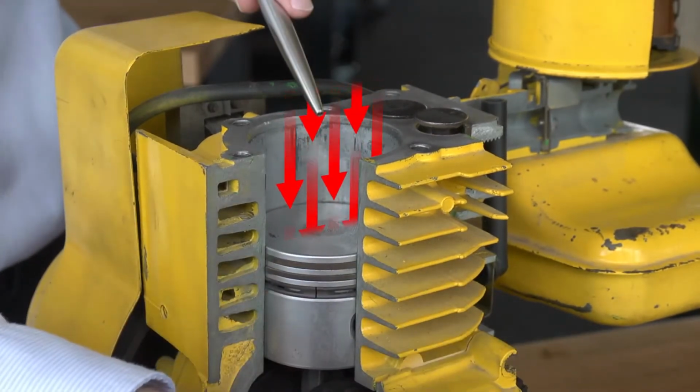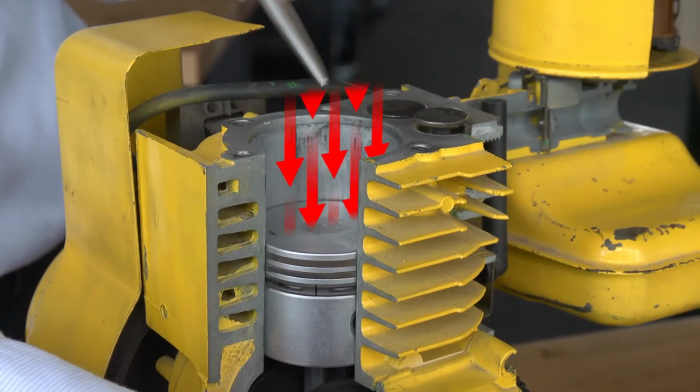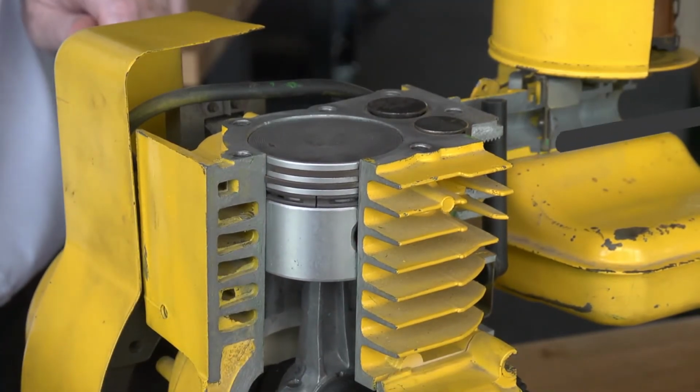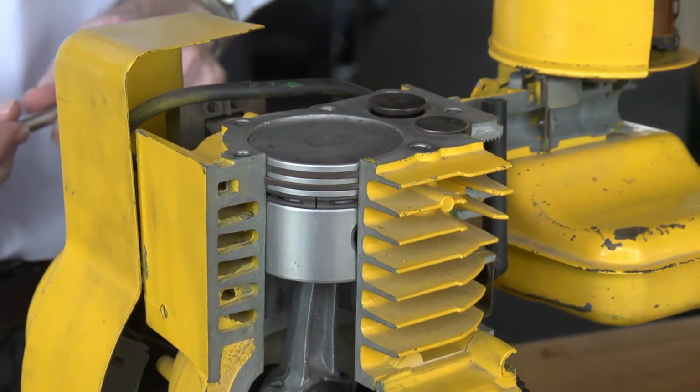At the bottom of the stroke, the exhaust valve starts to open and we get the final stroke, which is the exhaust stroke, where the air-fuel mixture is expelled out through the exhaust system. And then we're ready for the next intake stroke of the next cycle.